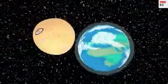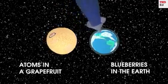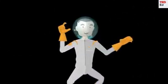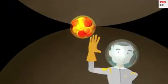That's crazy. You mean to say that if I filled the Earth with blueberries, I would have the same number of nitrogen atoms as a grapefruit? That's right. So how big's the atom? Well, that's really, really small. And you know what? It gets even more crazy. Let's now look inside of each atom. That's the blueberry, right? What do you see there?